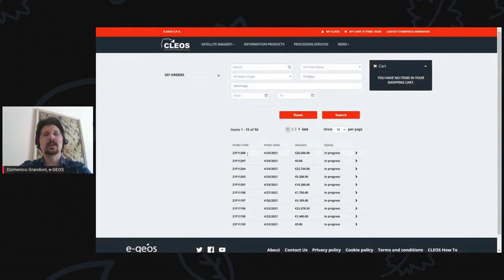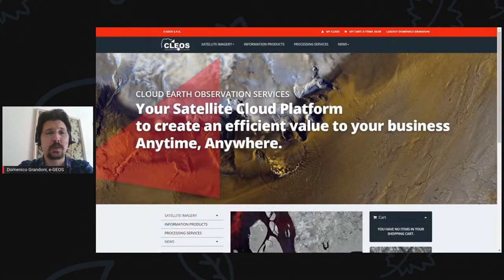And this is where we see that the development of future exploitation of satellite imagery, but not only, also including other geospatial data from drones, from in-situ sensors, and from the federation of assets, is heading to. And we are here ready for the future. Thanks a lot, everybody, for this opportunity to share with you where we are standing with Kleos, Cloud Earth Observation Services, which is live at kleos.earth.